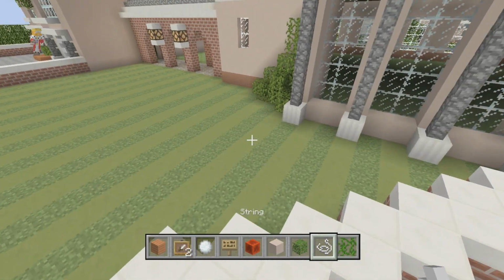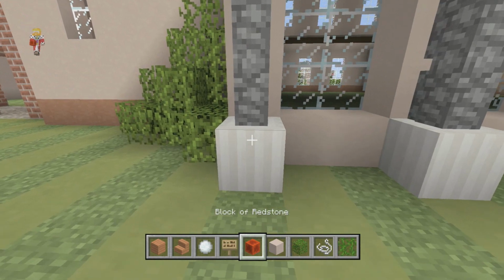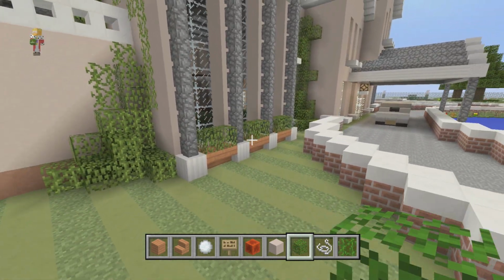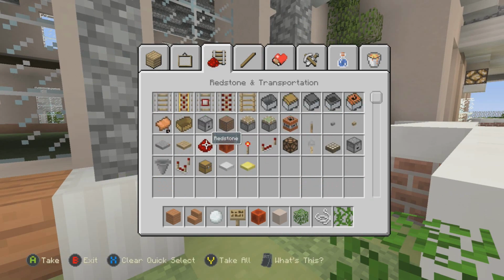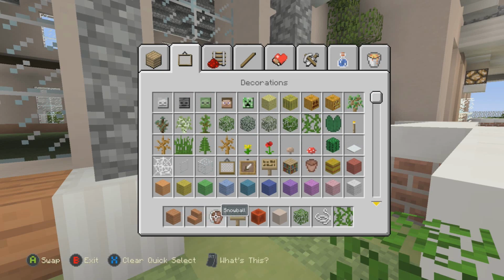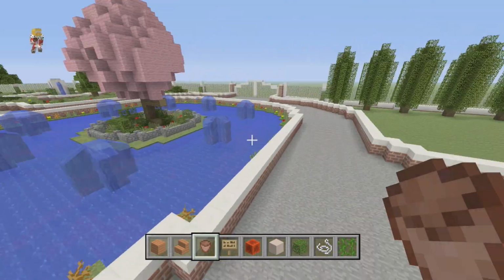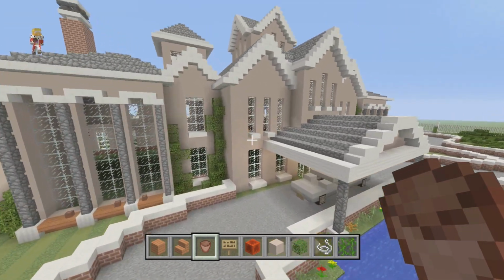I would really like maybe some acacia stairs in between these. Do I like that, or would I prefer plant pots on them instead? Where's plant pot? Where is it gone? There it is. I like that one, and that one. Yeah, I think I prefer the plant pots. We can put some stuff in there afterwards. I'm not too worried about that at the moment.